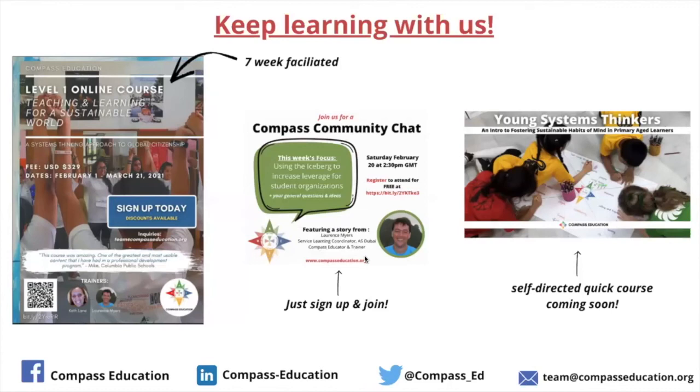We also have several other opportunities, both free and more course-like, if you're interested. One of those is a short, quick course on young systems thinkers that Kath has helped put together on using the Sustainability Compass and some other systems thinking tools, specifically with students from early years through grade 5. That will be available later this month. If you're interested in knowing more, you can shoot me a message in the chat. We also have other community chats like this, and if you want, we can talk more about primary specific things or explaining the compass. I'm going to send out a quick poll in a minute where you can tell me if that's something you're interested in.